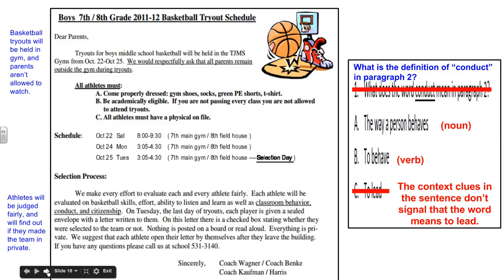So here we have all of the strategies that we've used thus far. We think the answer is A because in the sentence, classroom behavior is a noun, and so is the word citizenship. Therefore, conduct is also being used as a noun. A is the only answer choice that defines the word conduct as a noun.